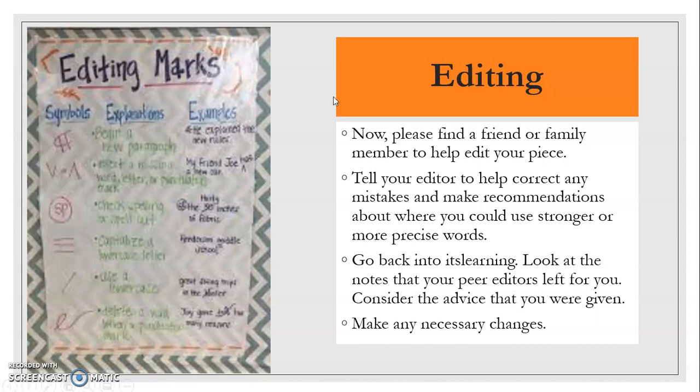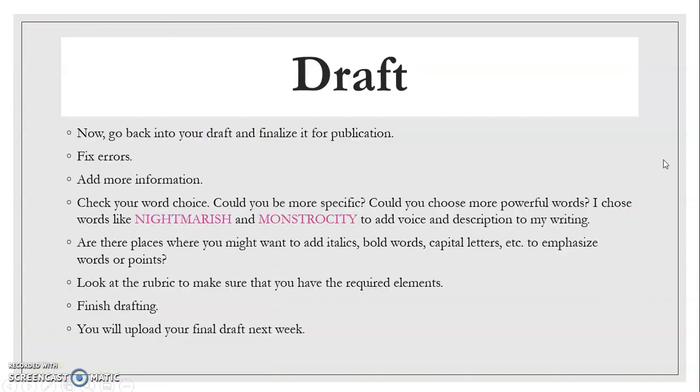Find a friend or a family member to help edit your piece, or you can use Grammarly. Grammarly is great. Tell your editor to help correct any mistakes and make recommendations about where you could use stronger or more precise words. Go back into It's Learning and look at the notes your peer editors left for you. When you submit your draft, I'm going to have you guys peer edit, so you might have to wait on that and then make any necessary changes.